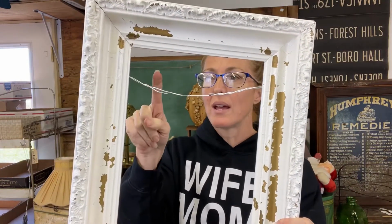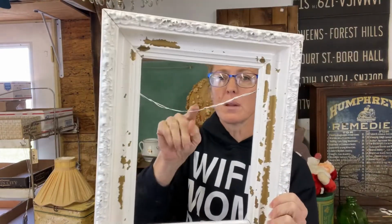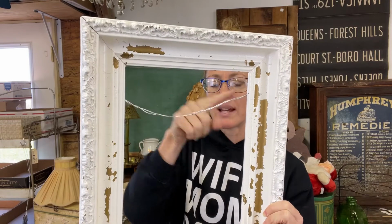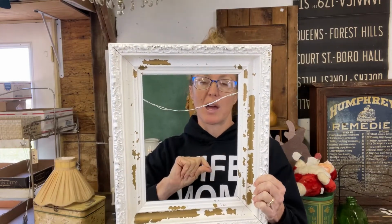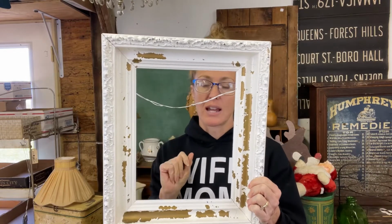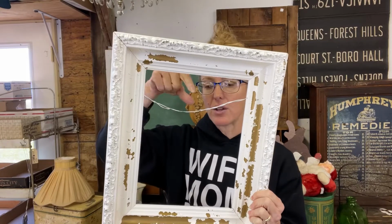This is, I mean, obviously wired to hang it, but you can take and put twine in between, and then I can use a clothespin and I could do a little Christmas wreath. I could clip a little stocking. I could clip a little Santa face. I could clip a postcard. So picture frames don't have to be used just necessarily to frame.